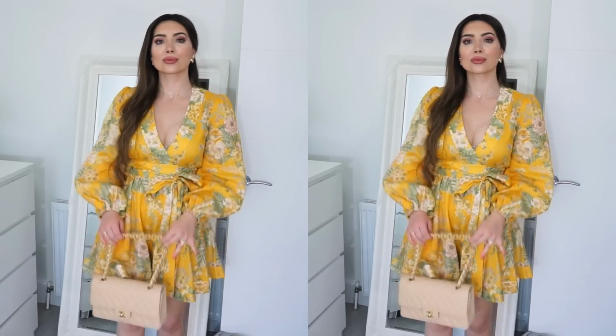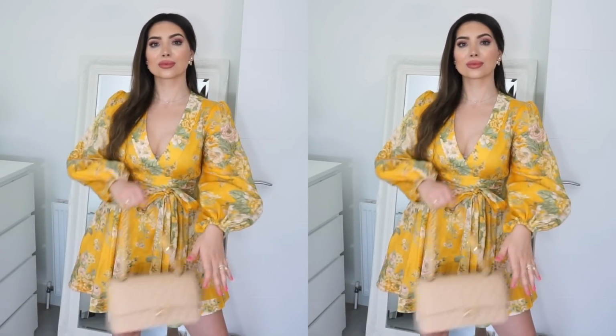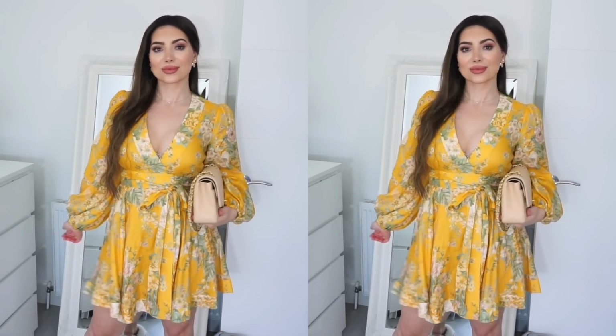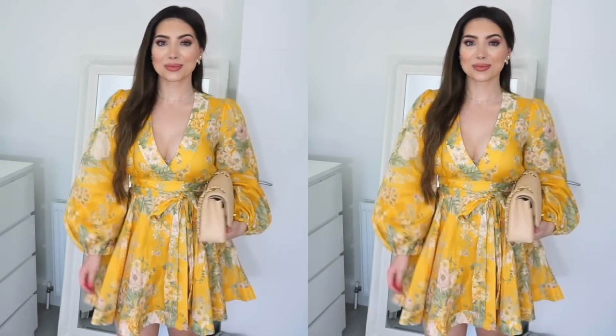I already tried it on and it fits so nicely. It is quite short, but short is good for summer, right? And this one is also linen, which is a great fabric for summer because it doesn't keep you too warm, so I love that. So this is a wrap-up dress.